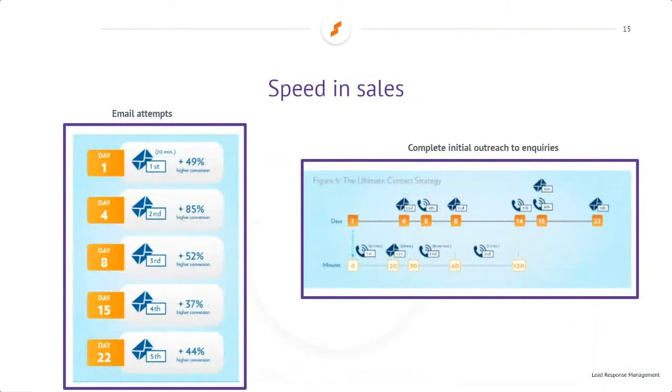Let's have a look at email attempts in sales generally. Leads that are sent emails in between phone contacts, as in the right-hand side image, have a 16% higher chance to be converted by phone, contacted by phone, sorry. Start thinking about if your strategy includes phone and email, and over what time frame. They're suggesting here, as a general sales approach, 22 days.